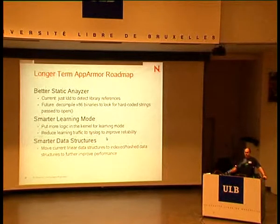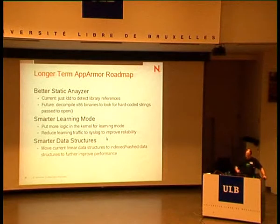Smarter data structures. Some of this kernel code has pretty linear data structures that aren't the fastest. And so AppArmor performance is great until you have 10,000 profiles. I've never seen a sane reason to have 10,000 profiles, but we did it anyway just to see what it did. So there's some work to be done here. You know, if you're like a senior computer science student and the professors have just been teaching you all about keen log structured data structures and hash tables and things, then there's some work here to do.